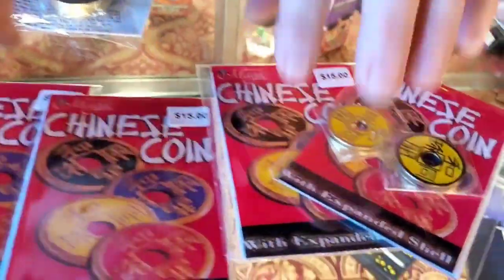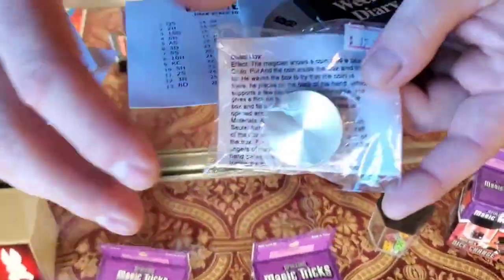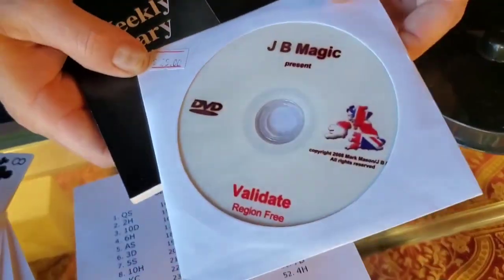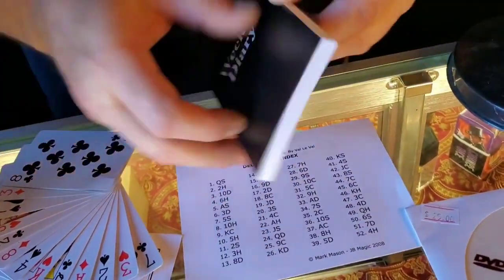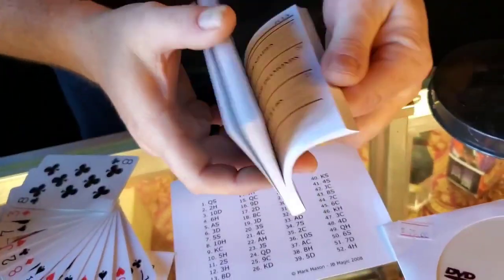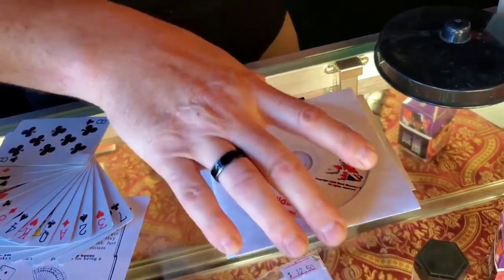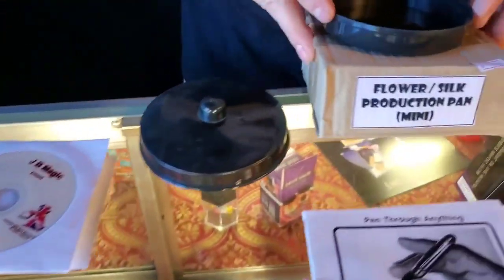Really fun. Okito Box, $10. Brand new. This is a lot of fun. Validate, this is $25. It's JB Magic. You have to provide your own deck. It's a stack deck effect that also involves a little weekly diary. Really neat effect, $25. It's brand new. We don't have the original packaging, but it hasn't been used and everything else is there.